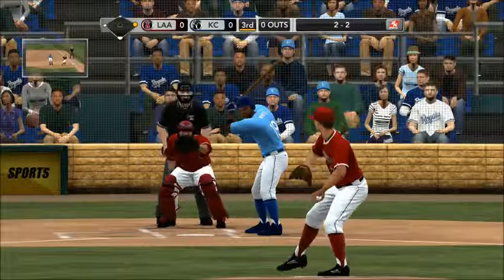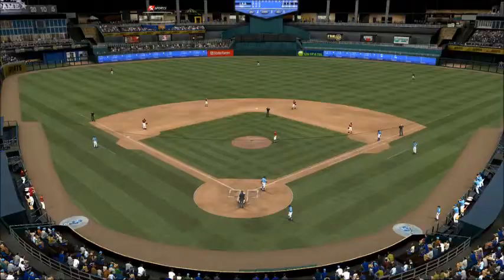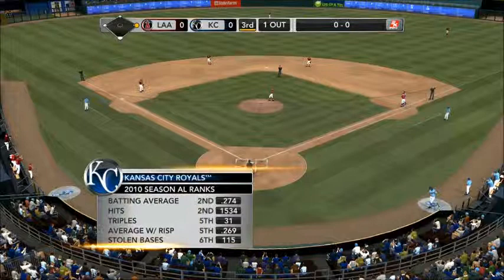Now take a look at the Kansas City Royals rankings last year in the American League. Second in batting average, second best in base hits. They also showed up in the top five in triples, and that's a real credit to their hitting and base running. Aggressiveness coming out of the batter's box. One out, runner on at first.